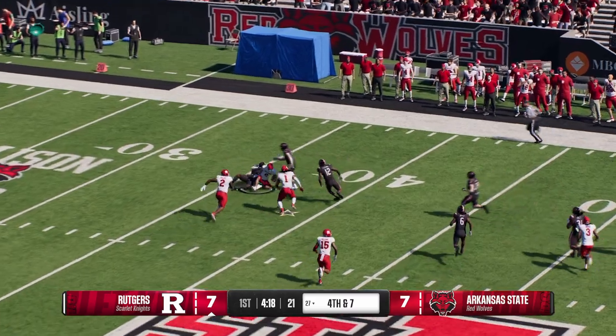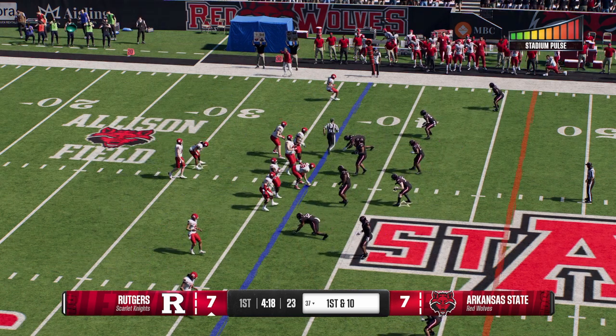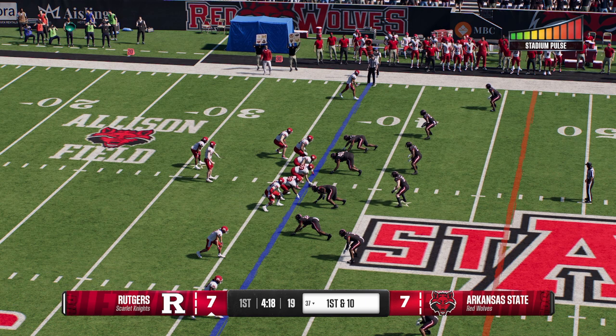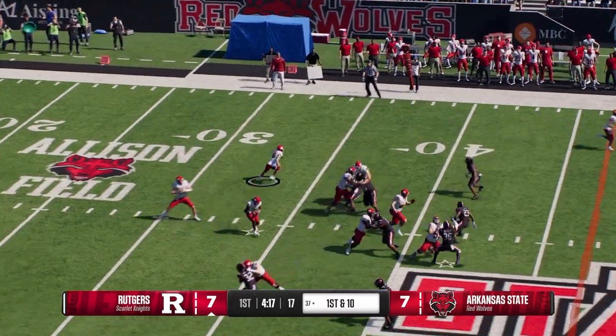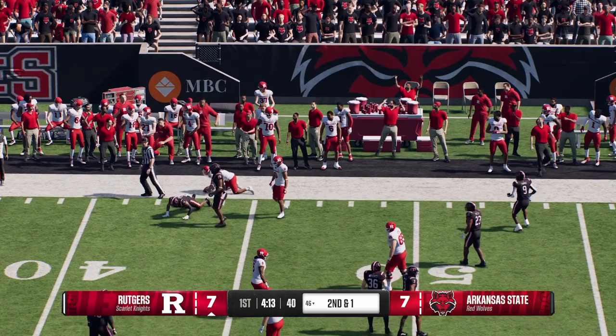Now on the return. And you make the stop, and that is exactly what you want out of your punt cover unit. Rutgers has it back. They'll send the offense back onto the field. How big is this drive? Scored a touchdown the last time they had it. Defense gets a stop, and now it's up to them in a tie game.